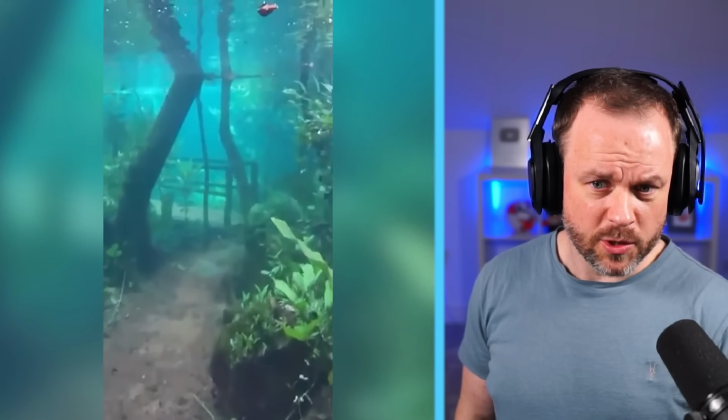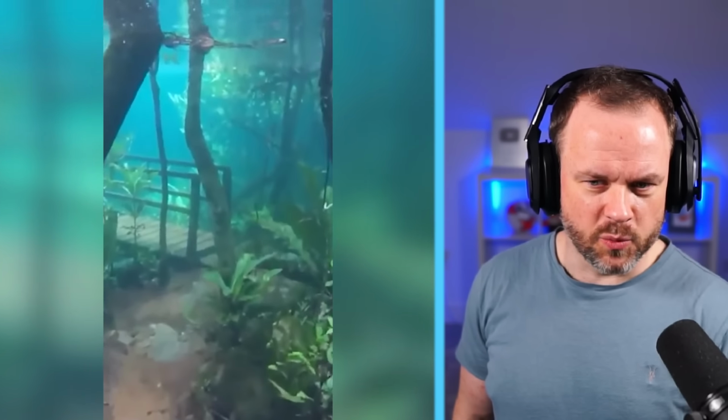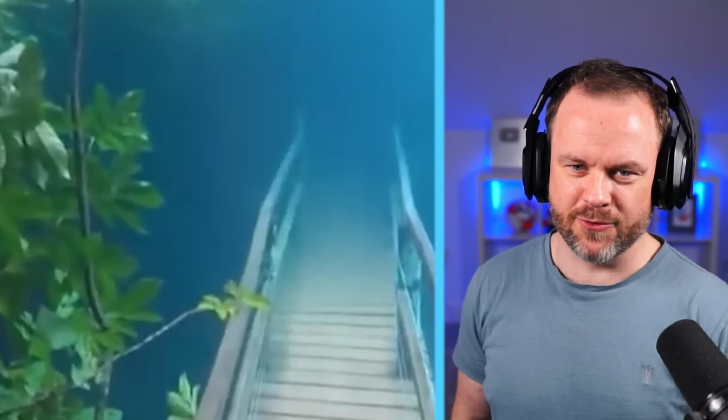Now this is a lovely woodland trail. That is underwater! That's really cool though, isn't it? It hasn't been underwater for long. You can tell because the plants are all in good condition, aren't they? They're all still green. They look fine. Oh no, I don't like that. I don't like how it just goes to darkness. That creeps me out. I'd be out of that water straight away.